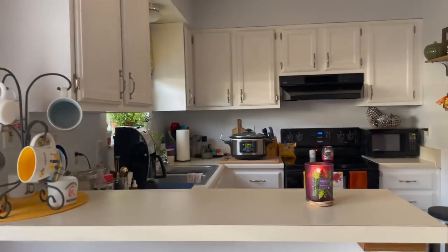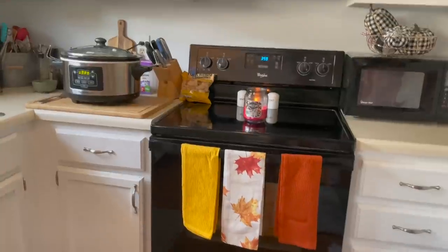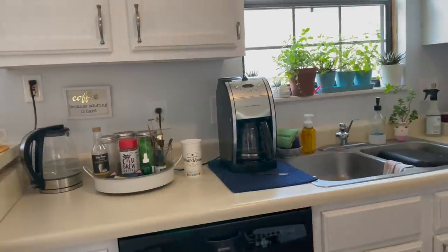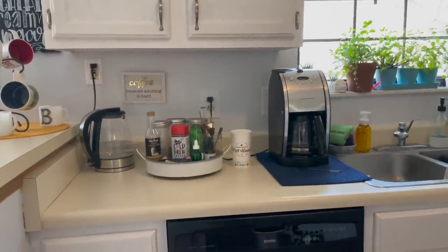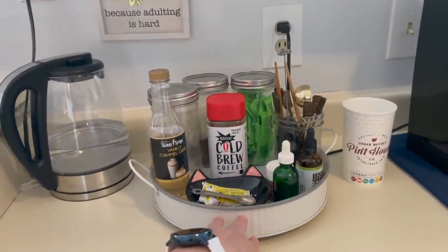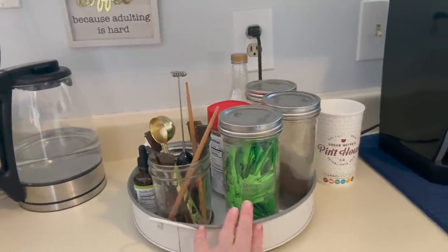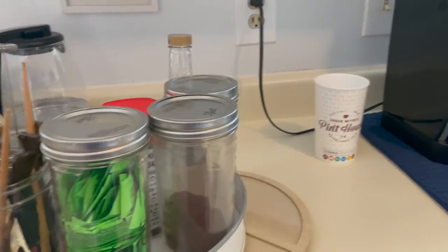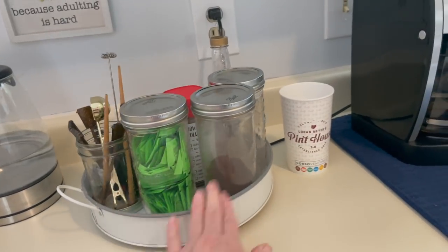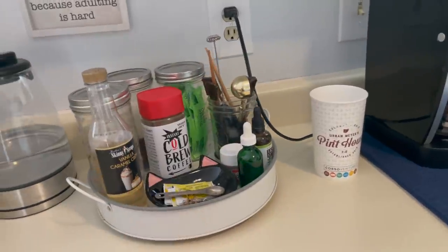Right. And then we're coming into my kitchen and I grab my little fall towels. I keep candles burning all the time. And this is just nothing really going on in here quite yet. Over here is my coffee bar. So this metal tray is from the Dollar Spot at Target a couple years ago. And then underneath it is a Lazy Susan that they had last season. And I just sit this on top. Sorry, it's heavy. So I can spin around my coffee bar, which I'm getting some new containers for soon.